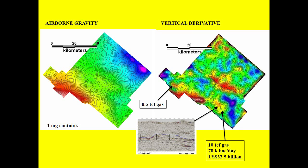I thought this was an anticline, but the client went out and shot the seismic line across it, and it showed a huge carbonate reef, which they drilled. It flowed 70,000 barrels of oil equivalent a day. It's been certified at 10 trillion cubic feet of gas, and at current US wellhead prices, it's worth $33.5 billion.